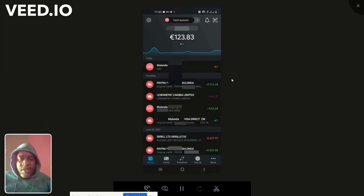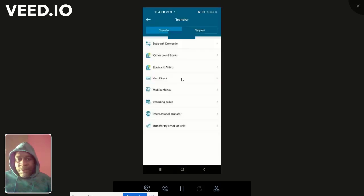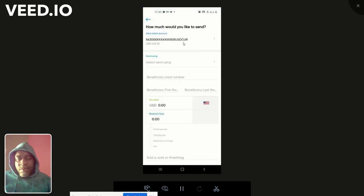Okay, so this is my Paysera account. As you can see, I've got 123 euros in the account. I'm going to load it instantly from Ecobank. So coming back to the Ecobank app, I'm going to go under transfer. I'm going to select Visa Direct. I'm going to add new beneficiary. So here, select the account where it's coming from. It's $1 to do a Visa Direct from the dollar account, and it's 10 kwacha to do a Visa Direct from the kwacha account. I'm going to select the method.